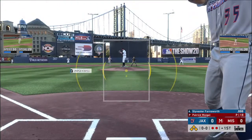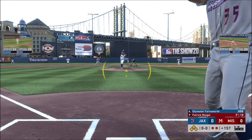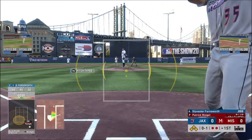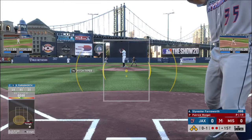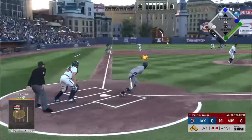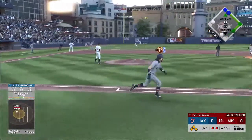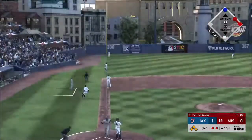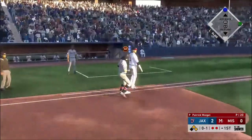Standing in now with runners in scoring position, Sylvester Farnsworth, and he could give his guys an early lead if he can come through here. 0-1's the count. Swung on and missed that time. Line drive to left. And that's in there. Base hit. 1 run scores. And the second run will score as well.